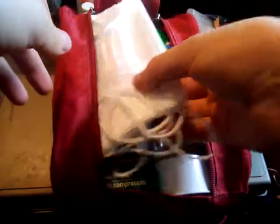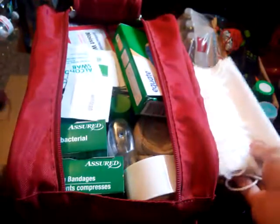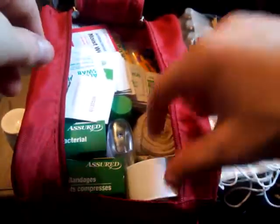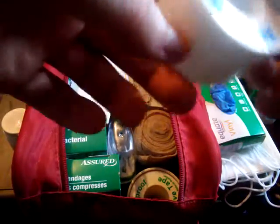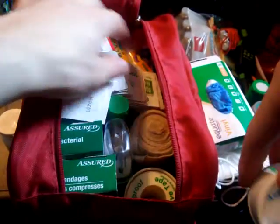Okay. And you always want some surgical masks and some gloves because you don't want to be touching any dirty stuff. I got 2 things of waterproof tape, real good for bandages.